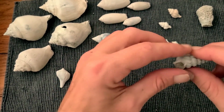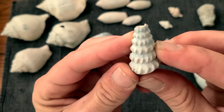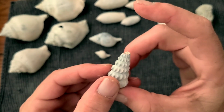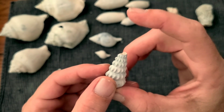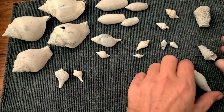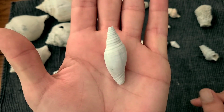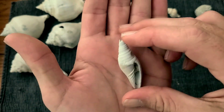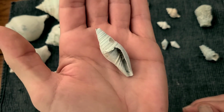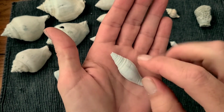This would have been really cool to find the whole one of this. This is a horn shell. This probably would have been about that big, that much bigger. So that was really cool. And then the last one I wanted to show you guys was this one that Mary found. It's actually a very cool little shell. These are called Genonia, and they would typically be white with little black dots on them, or brown dots.